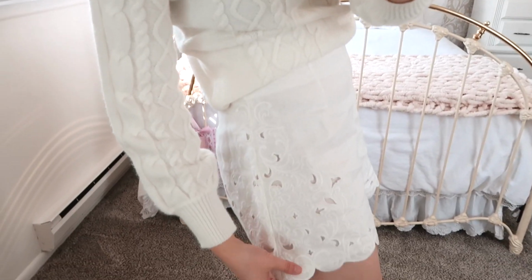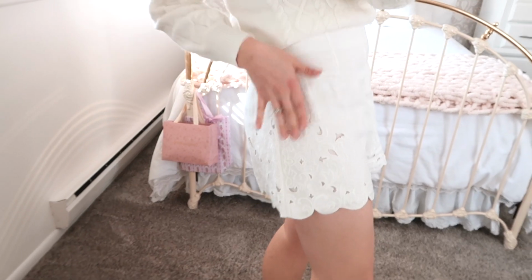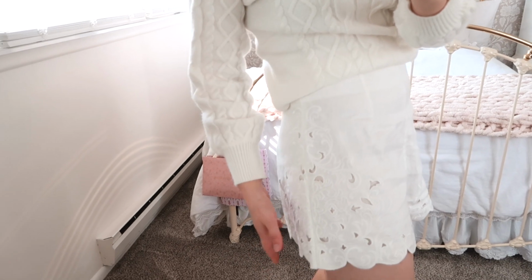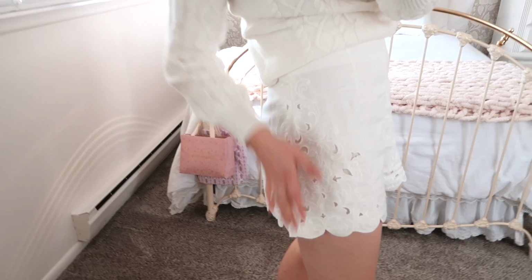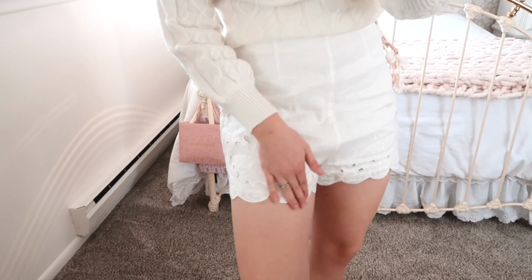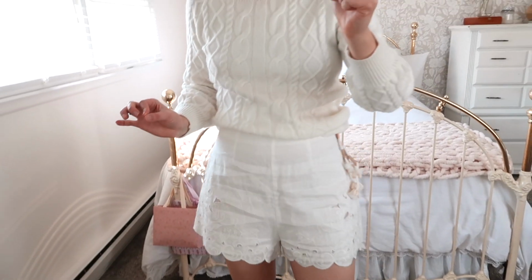This is the detail that I love with especially spring items. I just feel like I look for this in my clothing. Like I just want that extra detail, the extra mile with things like this, and it even has a little bit of a scalloped hem down here. Just really appreciate the detail with these shorts.